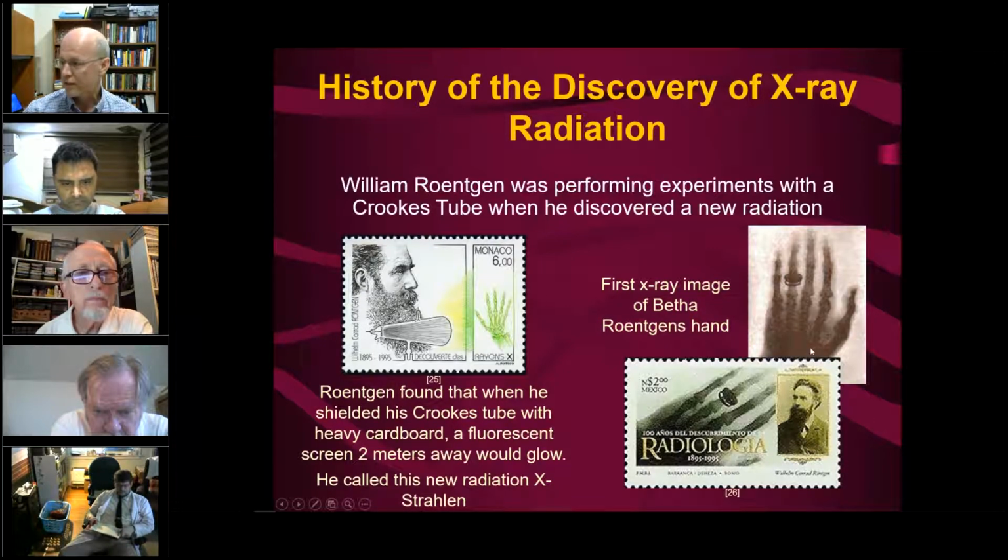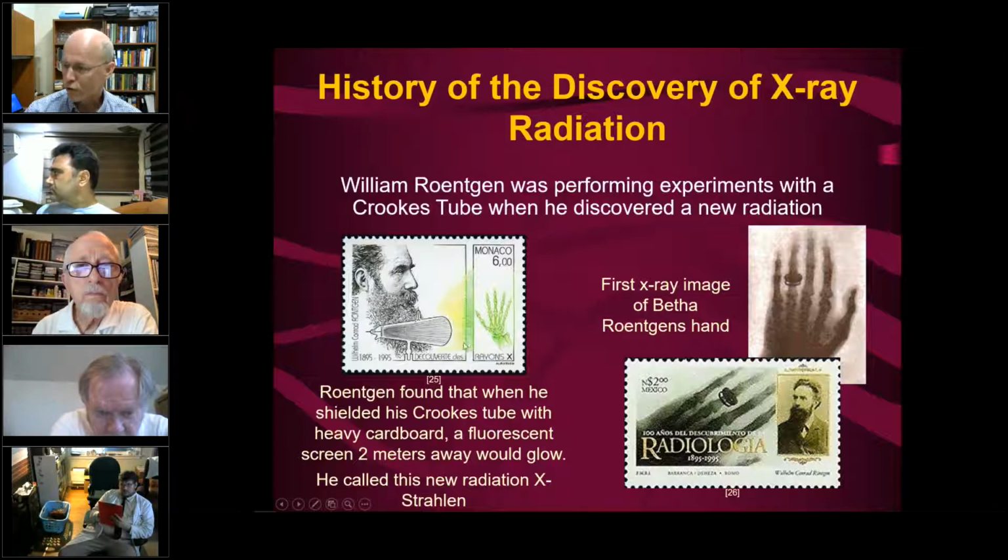Within a couple of days, he used an actual photographic plate and took a picture of his wife's hand. So this is the first X-ray image of Bertha Röntgen's hand. And that's shown very nicely here on this stamp from Mexico. And this Monaco stamp shows Röntgen with a Crookes tube and the X-ray image that could be created with the Crookes tube and the radiation, the X-rays that it made.